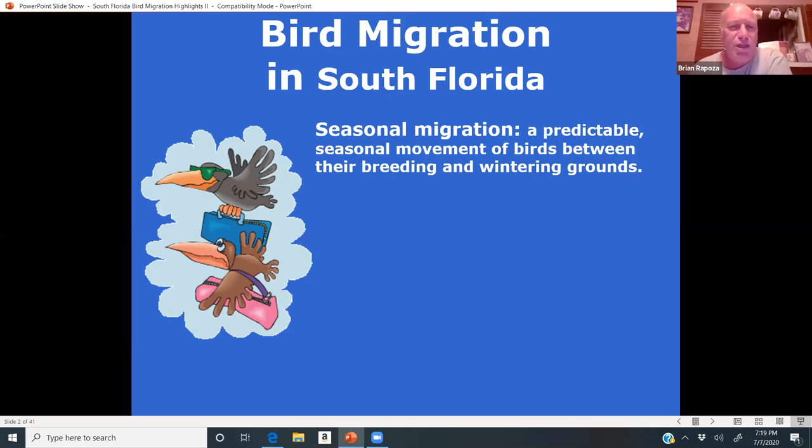There are actually at least 12 different kinds of migration. Some of those other kinds of migration are forms of seasonal migration. And I may talk about some of those other forms, but this presentation is going to focus on seasonal migration, which is predictable, and it happens every year, twice a year, once in the spring, once in the fall.